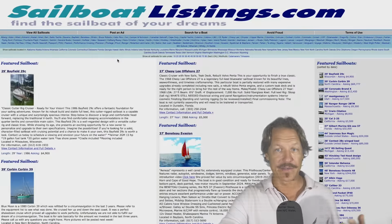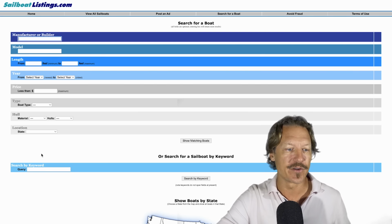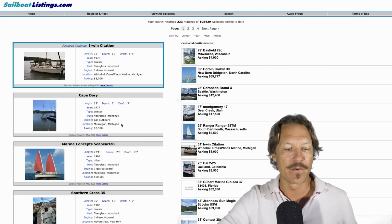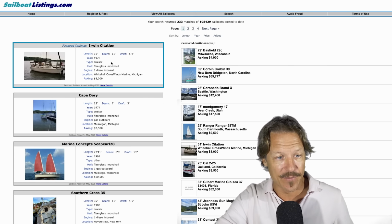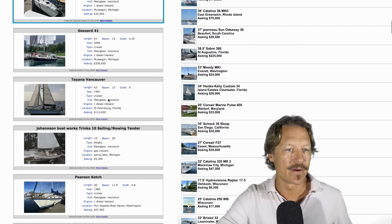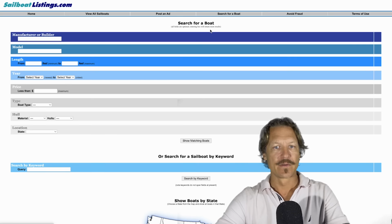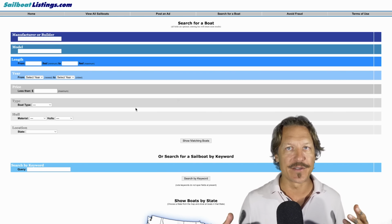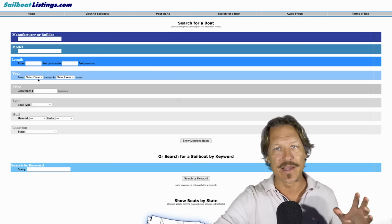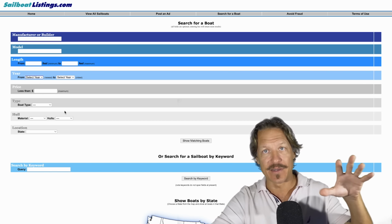Okay, the next site we're looking at is sailboatlistings.com. This is another one where you can go in and search by manufacturer, or you can search by keyword. I'm just going to put skeg and see what happens. So anything that says it's got a skeg on it will now come up. There's a Tiana 48 right here, an Irwin 65, a Gozzard, a Tiana Vancouver. This is a great boat right here. So you get the idea. This is one of those sites where it doesn't have a perfect user interface, but you can put the same kind of keywords in this one, like the years, like the price, like the type of boat.